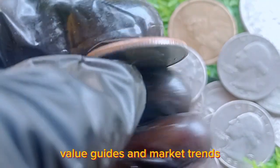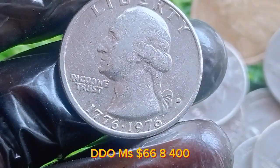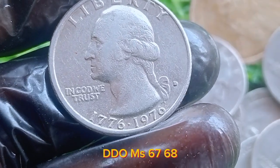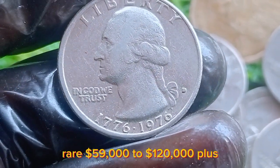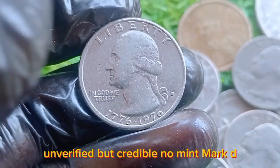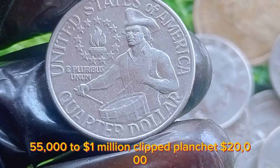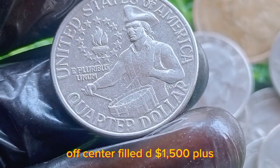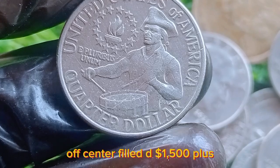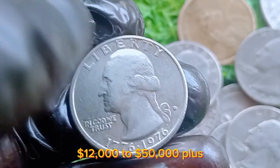Value guides and market trends. Error type, value range. DDO MS66, $8,400. DDO MS67, MS68, rare, $59,000 to $120,000 plus, unverified but credible. No mint mark D, $55,000 to $1 million. Clipped planchet, $20,000. Off-center, filled D, $1,500 plus. Overstruck or brockage, $12,000 to $50,000 plus.